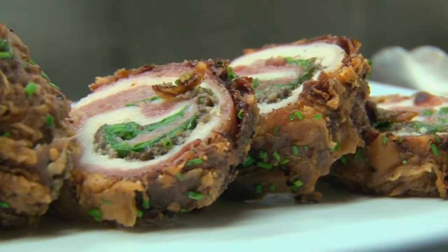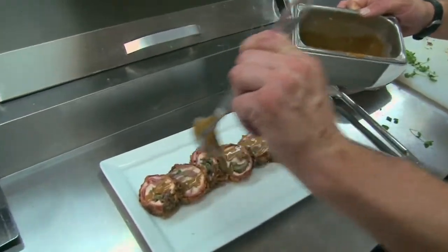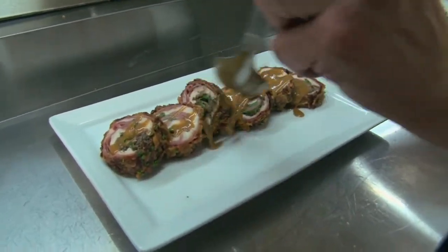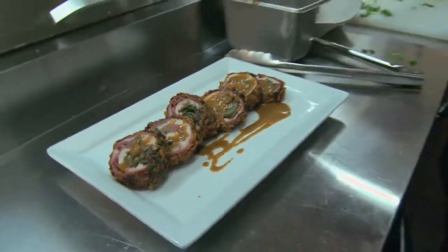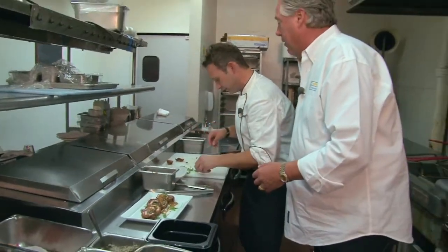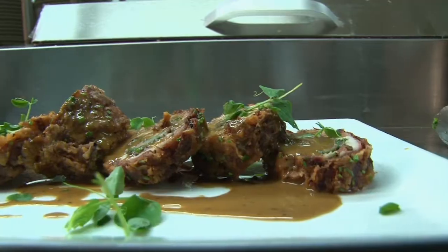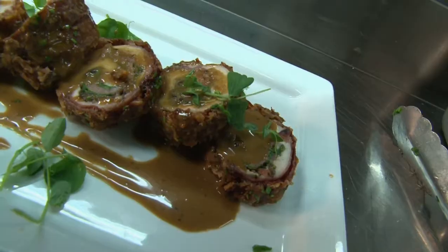So we'll take our sauce, homemade sauce bordelaise, homemade veal stock, red wine, reduced down, and a little fresh pea shoots, just to kind of garnish it. Add a little green to the plate, a little bit of green and freshness. Awesome. Oh yeah, that's beautiful.